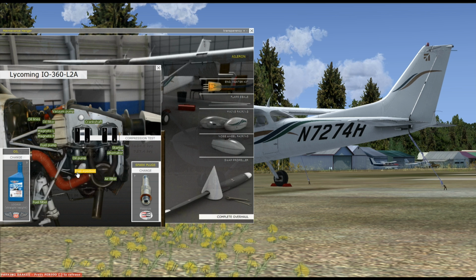Our fuel injection system is also worn. Now this is pretty critical, but I'm going to take a chance with this one and leave it as is. What we can also do is, I'll show you this in just a sec as well. I'll just first show you the oil.